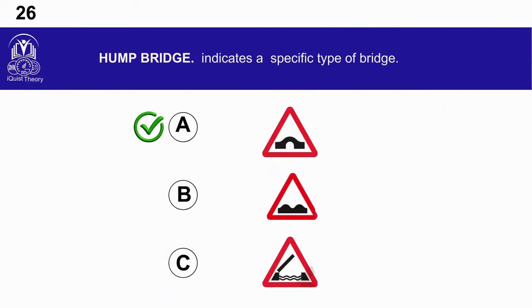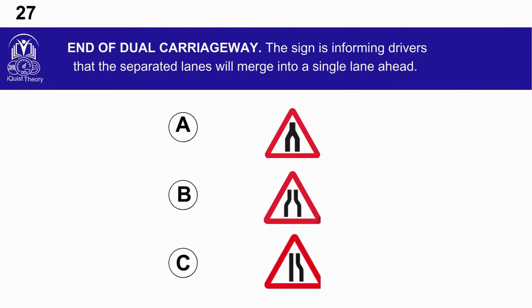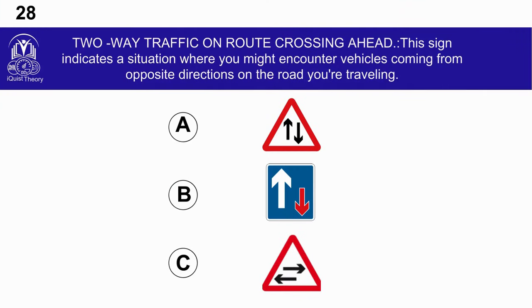A is correct. End of dual carriageway. The sign is informing drivers that the separated lanes will merge into a single lane ahead. A is the correct answer. Two-way traffic on route crossing ahead. This sign indicates a situation where you might encounter vehicles coming from opposite directions on the road you're traveling.